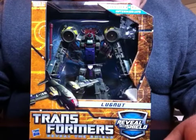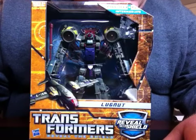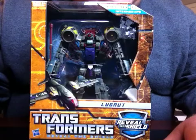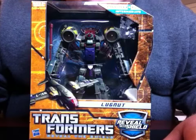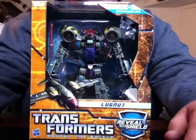But if anybody has any links or any leads to the new Wheeljack and Thundercracker figures from the new Generations set, let me know. The highest I've gotten on those is Cup and Scourge, and I've passed on Scourge a couple times, but I think if I see him again, I'm going to pick him up.